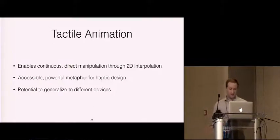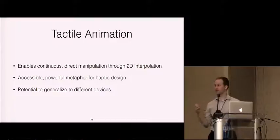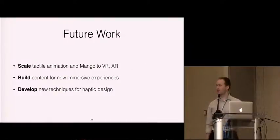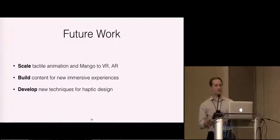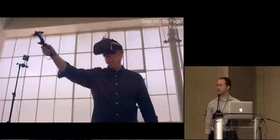So tactile animation enables continuous, direct manipulation through 2D interpolation. Through our evaluation, we found it was an accessible and powerful metaphor for haptic design, and has the potential to generalize to different devices. So we think that this is a good way to go. Of course, there's more to be done. We plan on scaling tactile animation to additional virtual reality and augmented reality situations like we've seen today, build content to actually understand what content needs to be designed, and develop new techniques for haptic design.